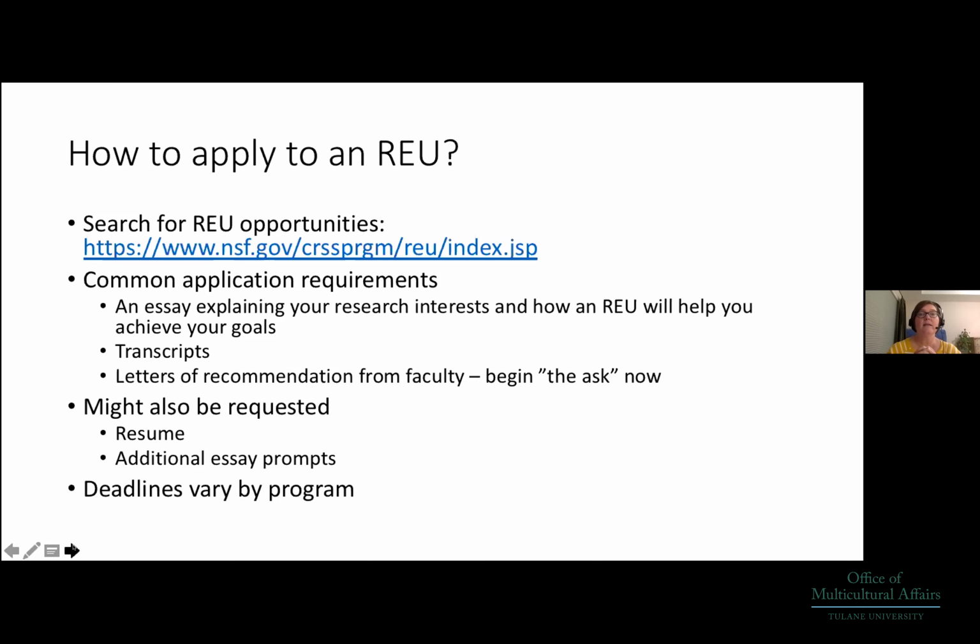Once you have some REU sites that you want to apply to, some common things that will be required of you are some sort of an essay that has you explaining your research interests and how an REU experience will help you achieve your goals. And usually these are a page to a page and a half in length.